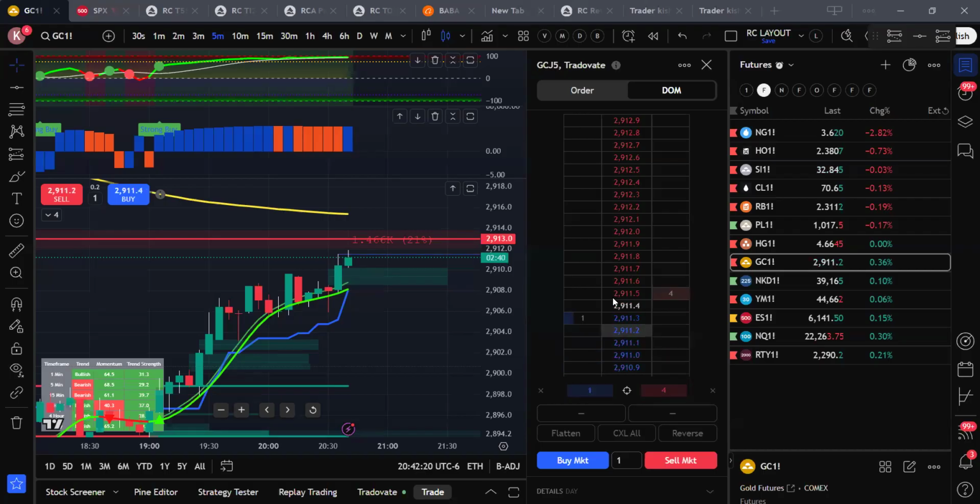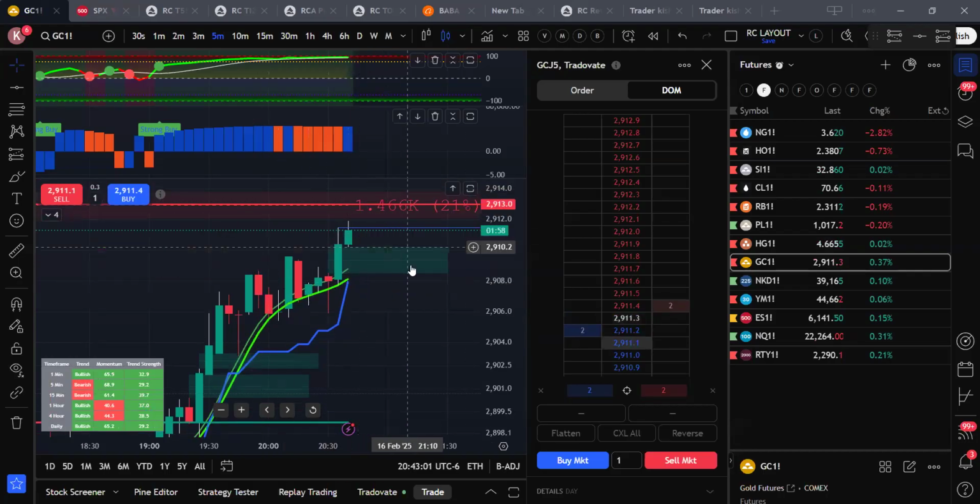So the premium I collected was $360 for one contract. Yes, sell 6150. I took a stop loss on NG. As I said, at 3.609 we kept the stop loss, and buy 6160 and collect 60. Gold also will touch that and then start dropping.